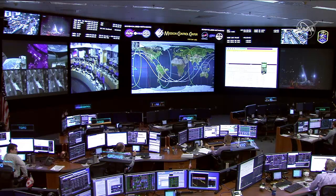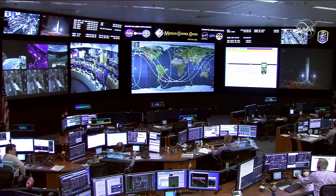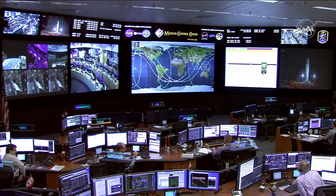This is Mission Control Houston. To recap, the Northrop Grumman Antares rocket lifted off on time from the Wallops Flight Facility in Virginia, Launch Pad 0A at the Mid-Atlantic Regional Spaceport at 8:16 and 14 seconds p.m. Central Time, 9:16 and 14 seconds p.m. Eastern Time this evening. It was a perfect ride to orbit, sending the Cygnus resupply vehicle to its preliminary orbit en route to a three-day rendezvous that will result in Cygnus arriving at the International Space Station early Monday morning.